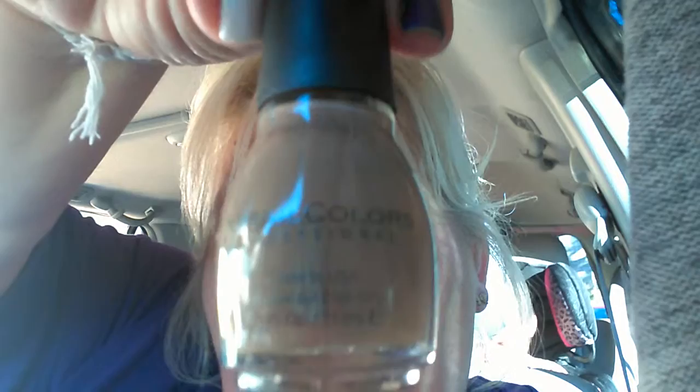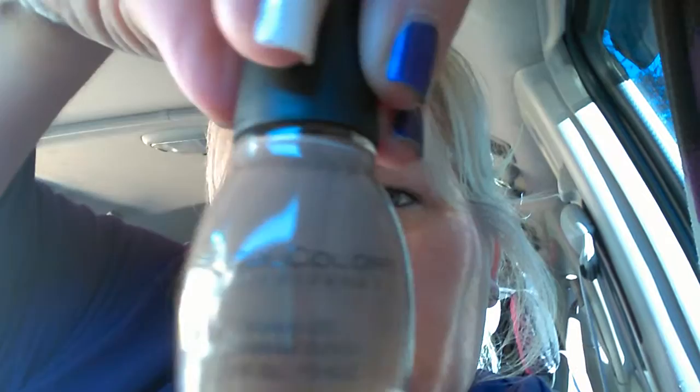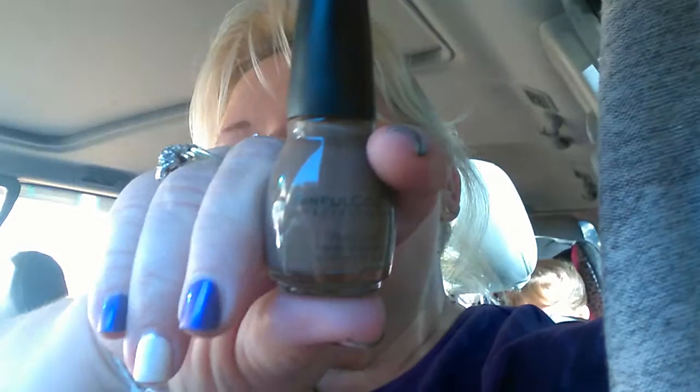I got this polish, this color's Sinful Color, and it's like a brownish color. It's in the shade, let's see. Hold on, I'm shaking. It's Nirvana. Where is it? Okay, Nirvana. It's a very pretty neutral cream color. It's not... sorry, I'm moving you around. It's not a very bright color or anything. It's a more just subtle neutral tone. But I thought it was pretty.